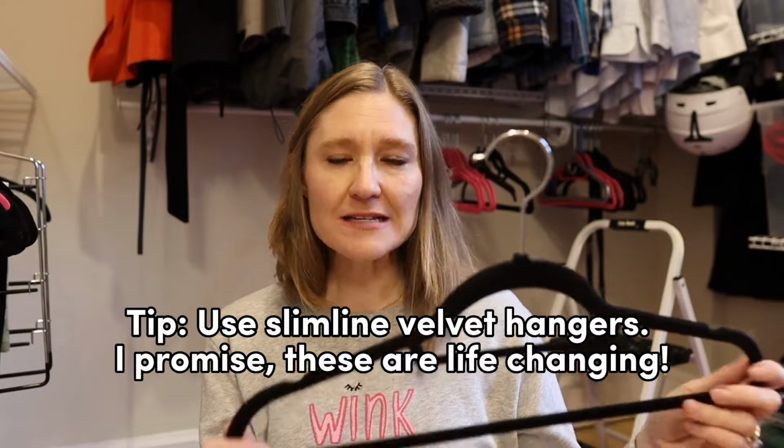They used to be pretty expensive. The price has come down. They're no longer expensive. What's great about them is you can see they're very thin, nothing falls off. So, you can just put your clothing on, cut all of those little strings that are inside of your shirts and put your shirt on this hanger. It will not fall off.